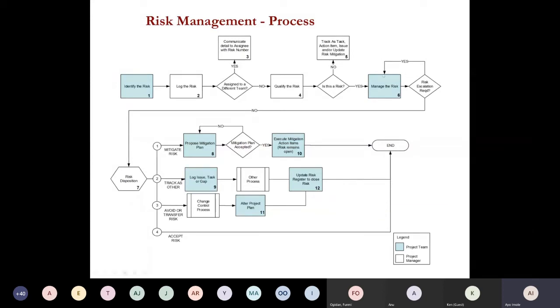If yes, then let's manage the risk. Do we need to escalate the risk? If no, then let's talk about risk disposition. Risk disposition is: what do we do with this risk? Do we need to mitigate the risk? Yes, let's propose a mitigation plan. Do we need to track it as an issue or task? Then let's move it to issue. Then this is not a risk anymore, it has occurred. A risk that has occurred is an issue.